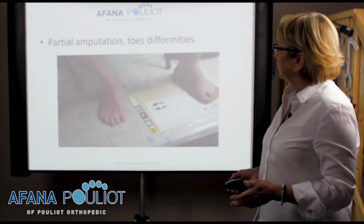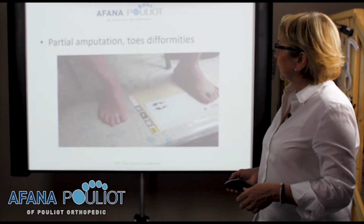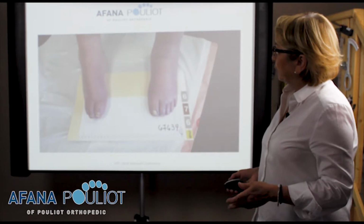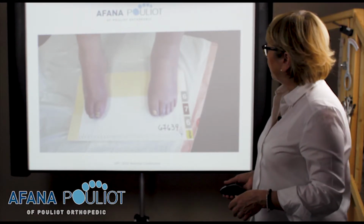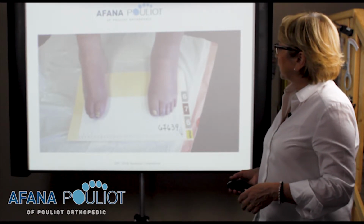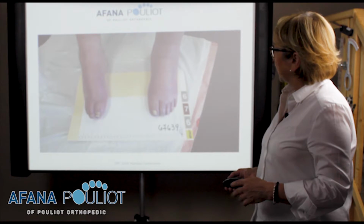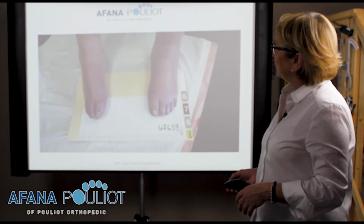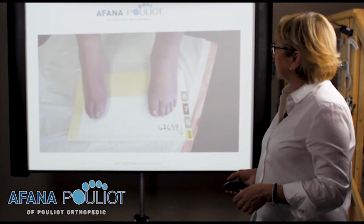Partial amputation, toe deformities. These are the reasons why the footwear might be necessary. Again, amputation, the right hand lymphedema. So these are two problems that surely need to be addressed mostly by custom-made footwear. You can see the skin is stretched and shiny, so it's very delicate skin, and pressure in a shoe that would not be suitable for this person could cause more amputation.